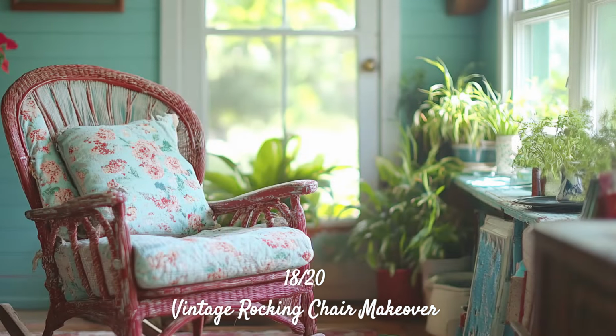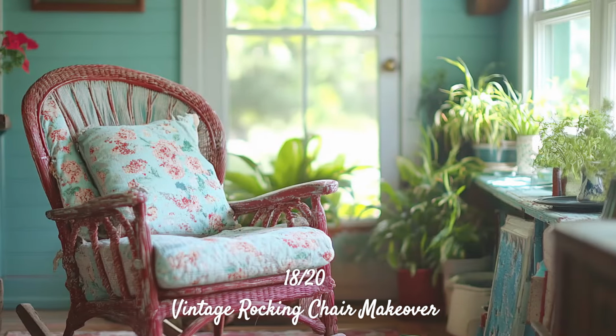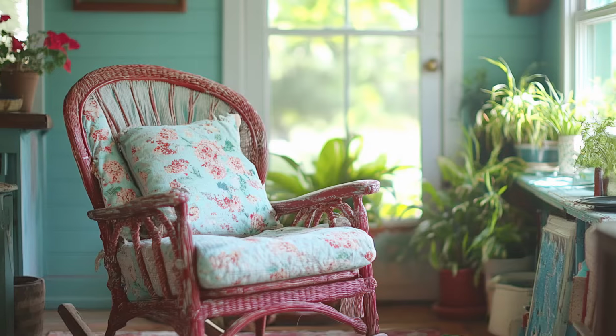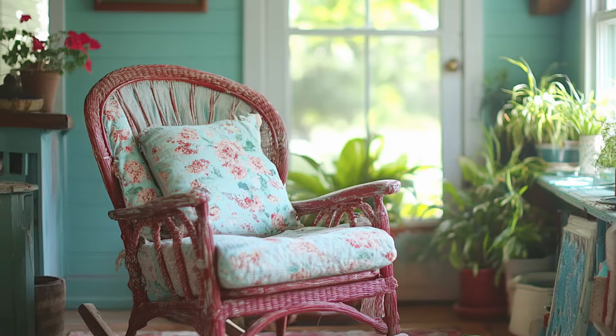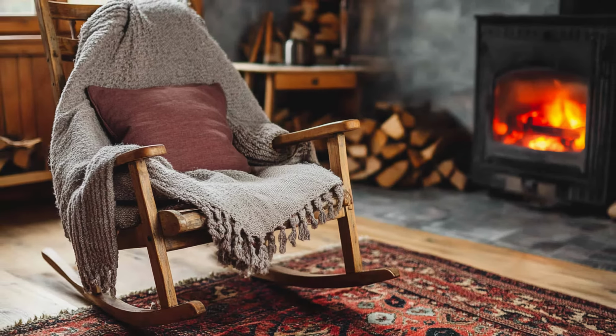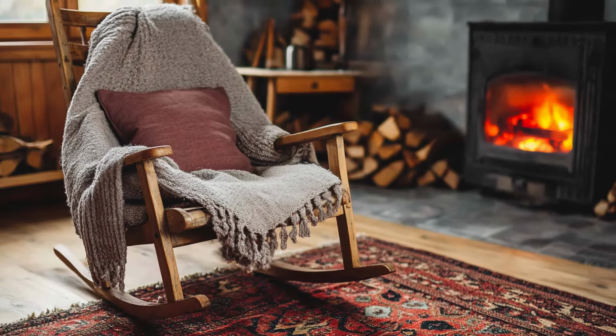Give an old rocking chair a bohemian makeover by reupholstering it with cozy, relaxed fabrics, adding a distressed paint finish, and incorporating decorative boho cushions. This revamped chair will add comfort and charm to your modern country cottage living room.